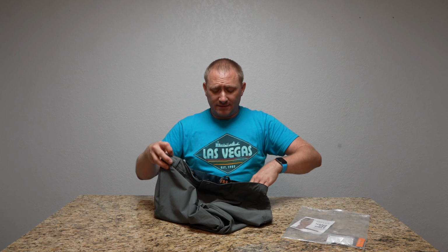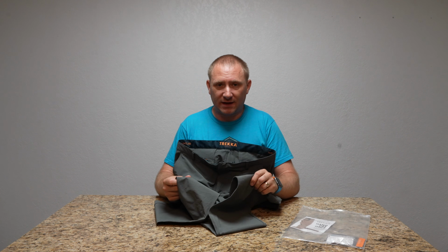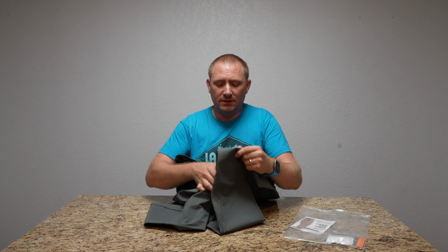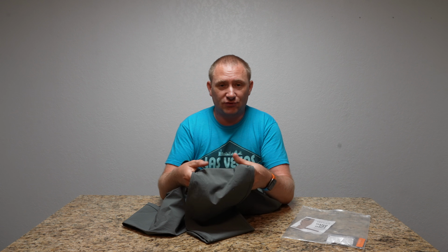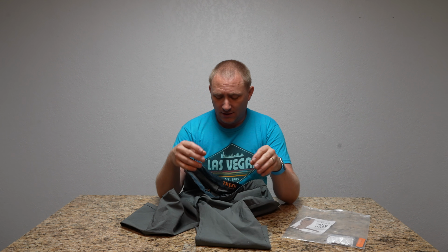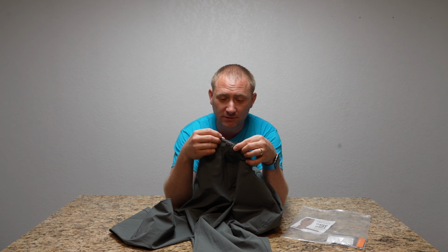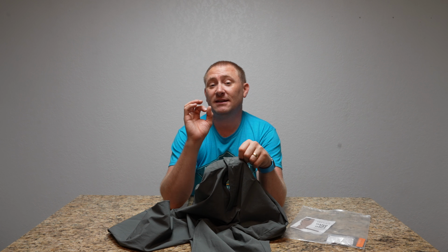But the thing about these pants is the fabric feels really good. It's extremely stretchy. It's a four-way stretch, so in all directions it will stretch. And that magnetic latch, you know, buckle, is fantastic.